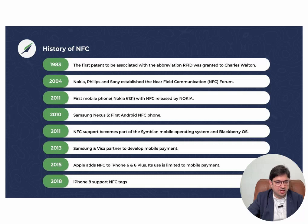Later in 2010, Samsung came up with the Nexus S series, the first Android NFC phone, and Symbian was obviously the choice of Nokia to introduce NFC on its phones later. In 2015, Apple adopted NFC in its iPhone 6 and iPhone 6 Plus, and later, in 2018 onwards, iPhone 8 and all later versions. In today's world, we have NFC inside all iPhones.